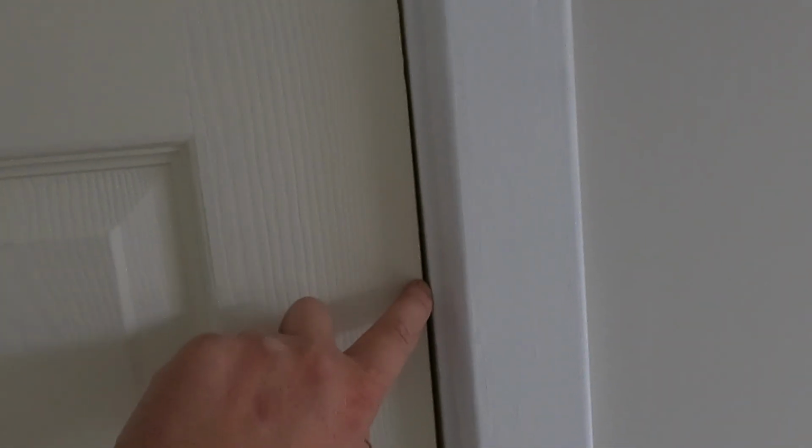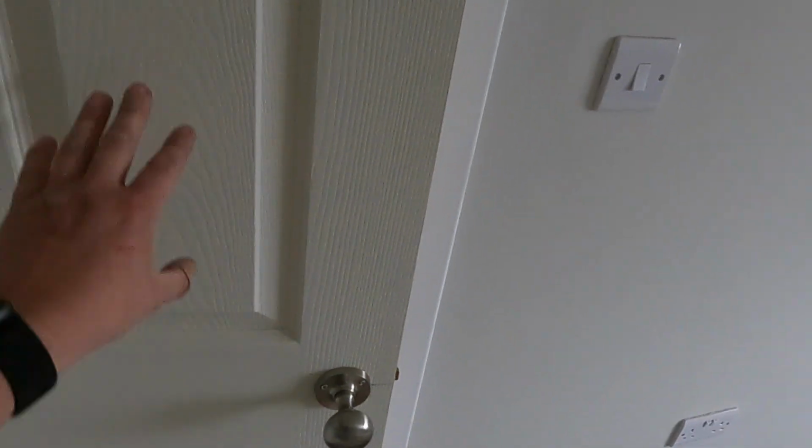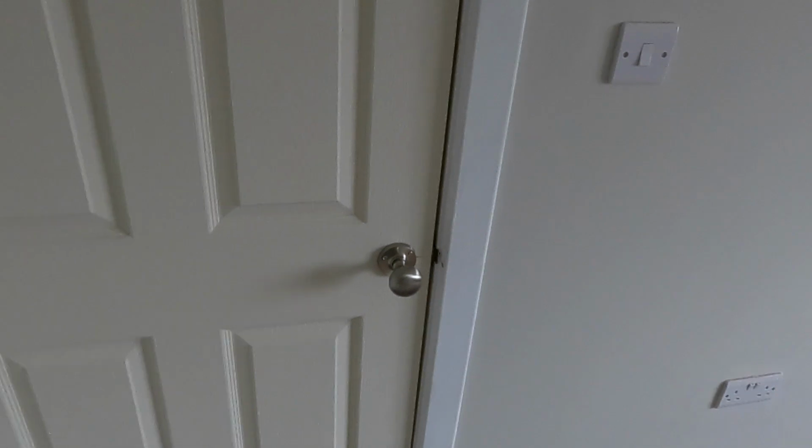Okay guys, so there's that door on. I've managed to get the gaps tighter on there. Not perfect, I'm not overly happy with it, but we're just making the gap even bigger here, so there's got to be a compromise somewhere. But it's all working nicely now, so that's all good. On to the next one.